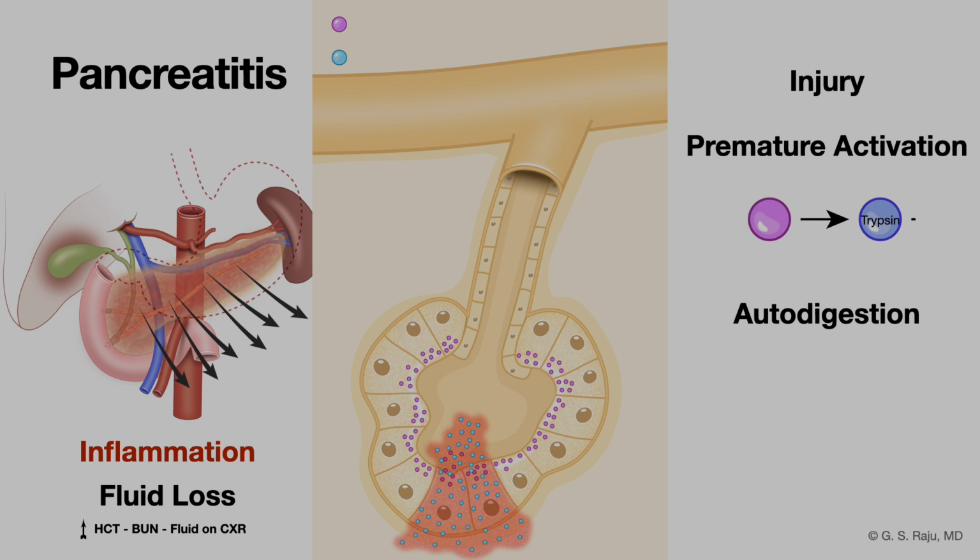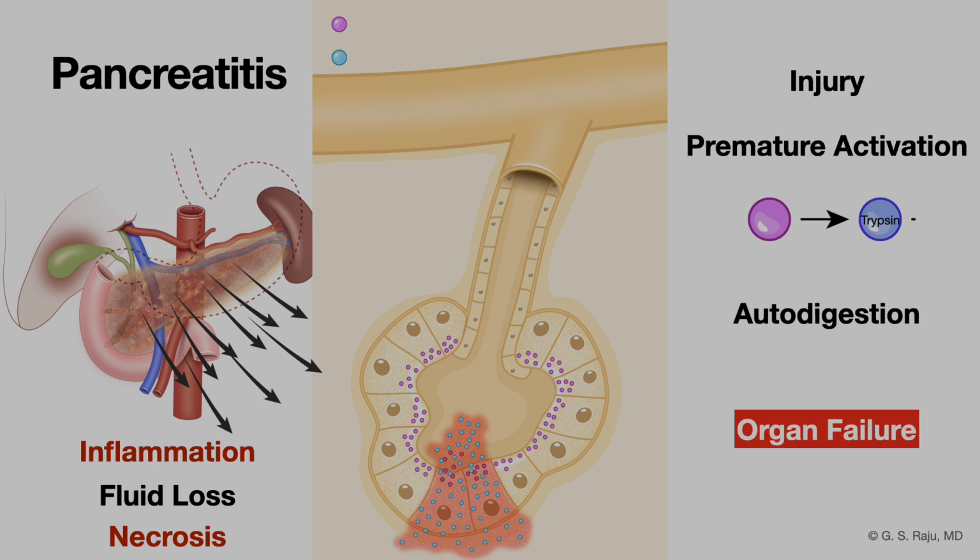So with fluid loss, there is volume depletion, and with volume depletion, the cardiac output comes down, tissue perfusion comes down, and with tissue perfusion coming down, there is going to be ischemia and then necrosis. As the necrosis goes on, it can lead to organ failure: cardiovascular failure, respiratory failure, renal failure. So these are all things that can happen step by step.